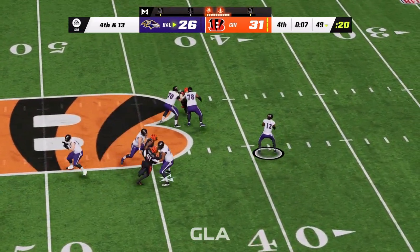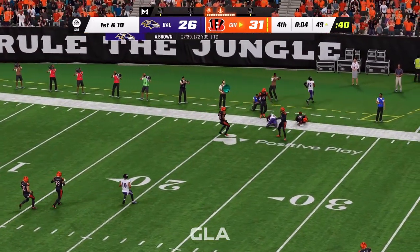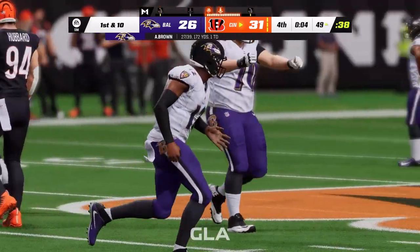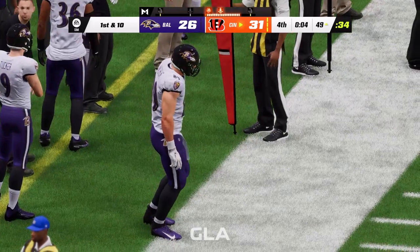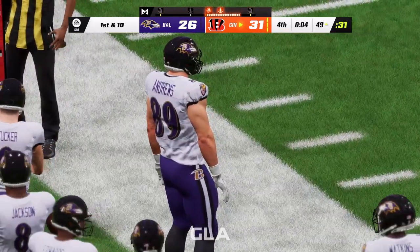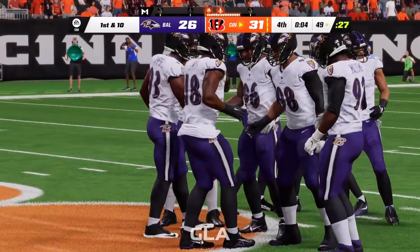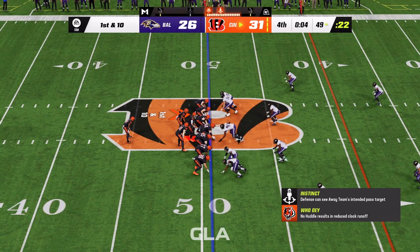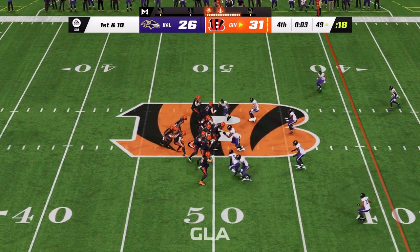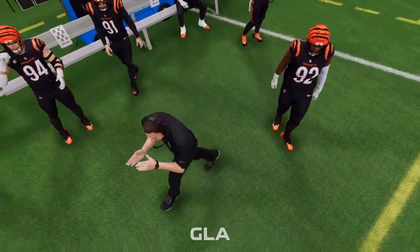As expected, they're going for it to keep the drive alive. And too much juice. It'll be out of bounds, incomplete. They had to go for it with such little time remaining, and the Bengals are going to get it back in terrific field position. Burrow down to a knee, and that should be the final act of this one.